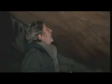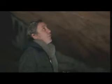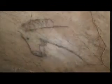Now, this is the most spectacular part of the cave. It's called the Hall of the Horses. This great cavern deep, deep, deep under the earth. It's hot in here. I came in cold and now I'm hot. And look at that. That horse has been created, painted, almost sculpted, again, using the relief of the rock to accentuate the forms of the horse.